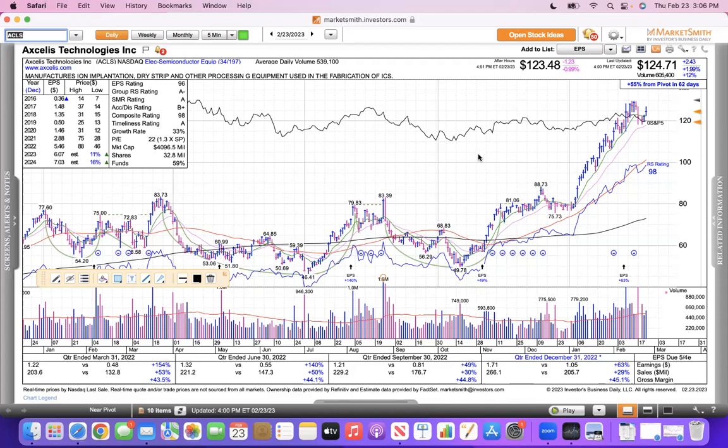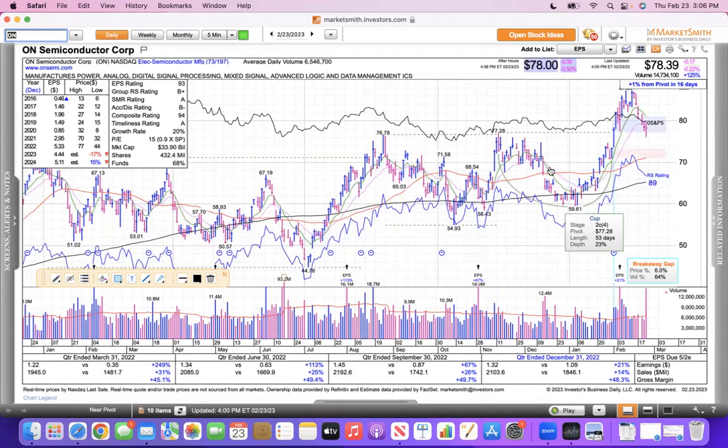But if you go take a look at ON, you can see some similarities with the base on base pattern, the breakout, now pullback to that pivot area. Will it do the same thing as ACLS? I don't know. Probably not, but it's just interesting to look at these chart patterns. And even though it's a semiconductor stock, it did not trade with the move today in the SMH because I believe in that secondary offering.